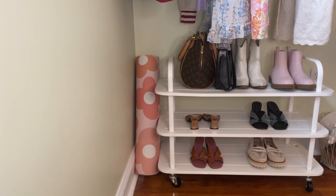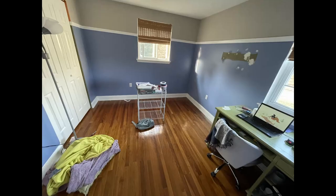Last look at the before of my home office before we see the final reveal. Okay, final reveal in 3, 2, 1.